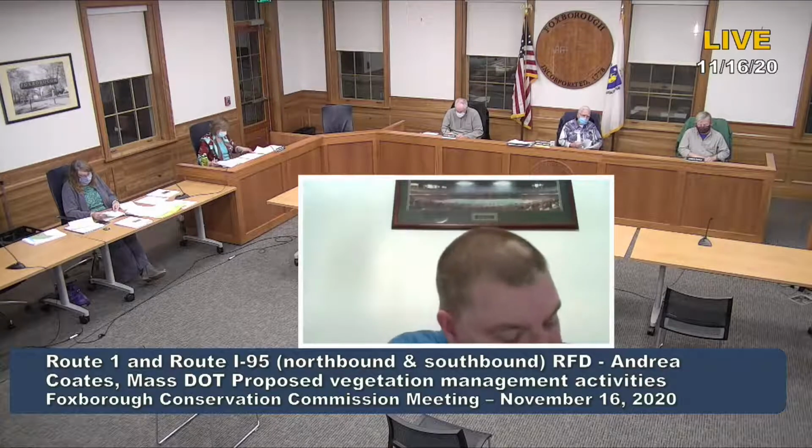And then on sheet 4, from mile marker 16 to 17 is just a small section in Foxborough before we go into Walpole, where there's a wetland approximately at mile marker 16 that we would not be spraying.